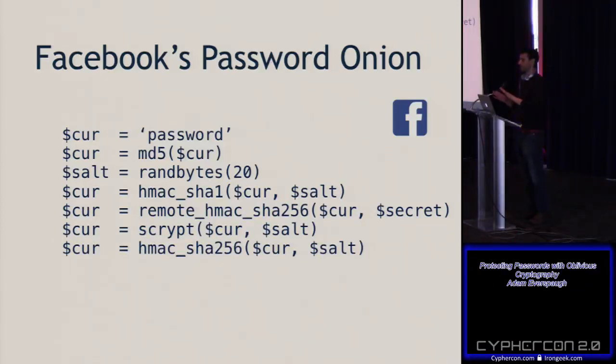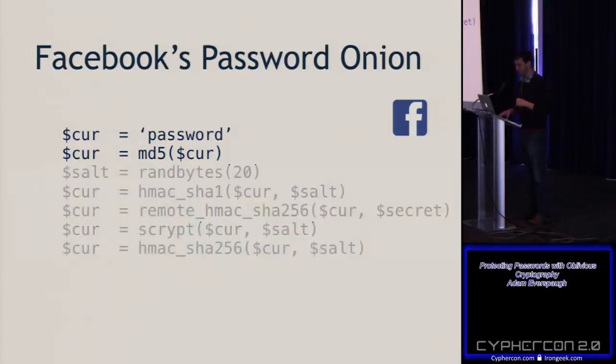Okay, everyone got that? Okay, so you're probably thinking, why is this so complicated, and why would Facebook do it this way? The reason they do it this way is actually historical. So let's walk through it one at a time. Once upon a time, Facebook had 800 million passwords that were MD5 hashes stored in a database. And they thought, rightly so, this is probably not a good idea. We should improve our strategy.